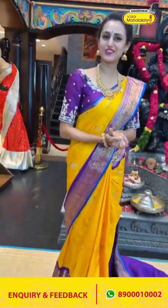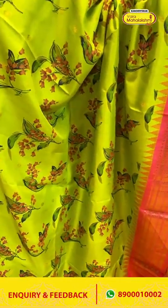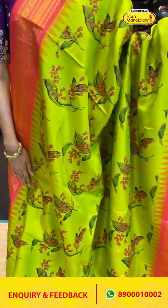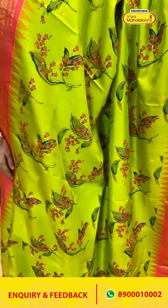So yes, now moving on to the next saree. So let's take a look at the next saree. Coming to the body, it's floral booties and self with zari. And the border is floral booties and diamonds with temples. And the pallu is floral brocade. And the blouse is contrast.